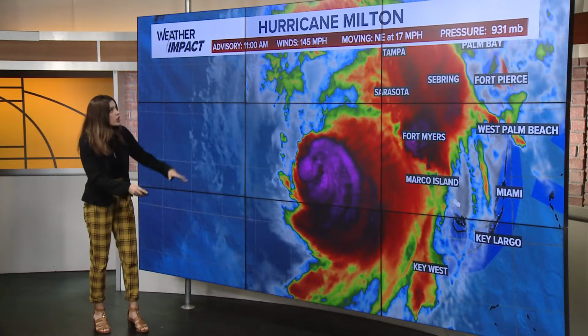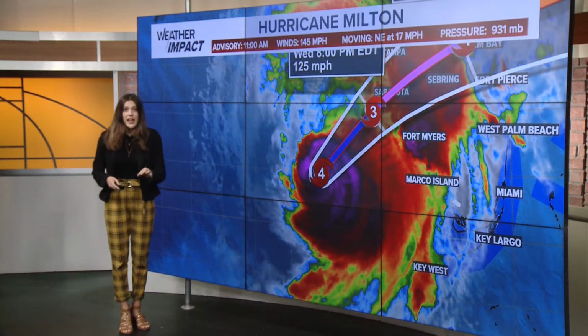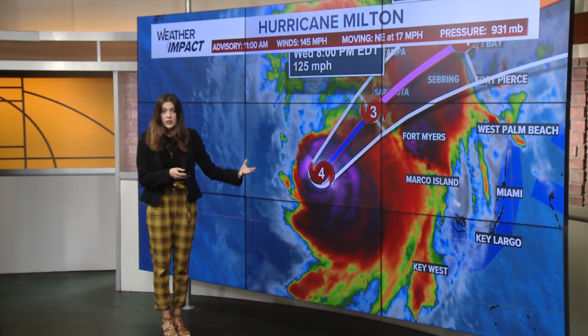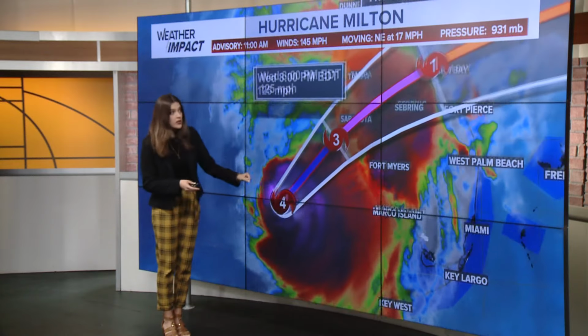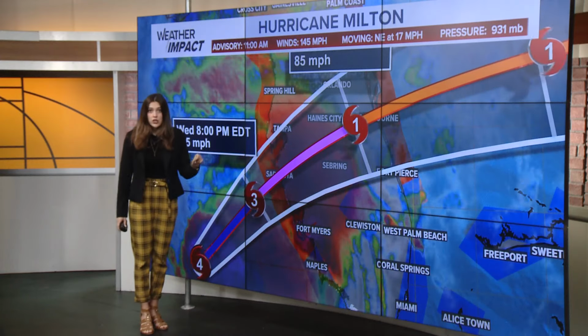This is what we're watching. Hurricane Milton. As of our most recent update that came out at 11 a.m. today, it's still a Category 4 storm. It has weakened from what we saw early this morning when it was a Cat 5. That's because it underwent eyewall replacement. It should continue to weaken until it makes landfall as a Category 3 hurricane sometime late tonight into early tomorrow morning.